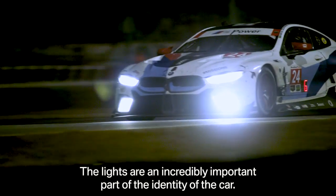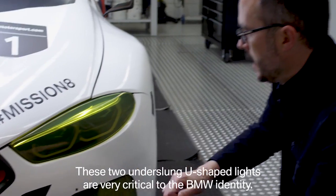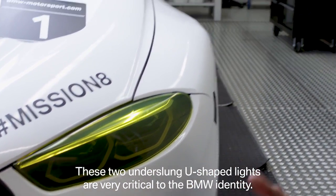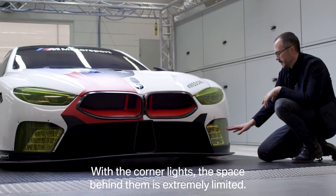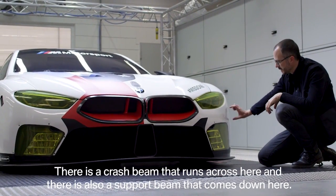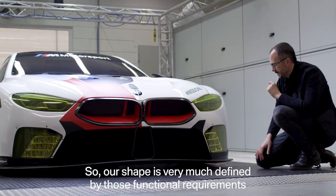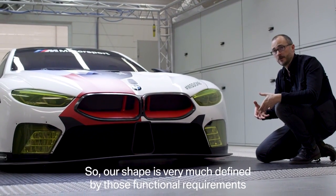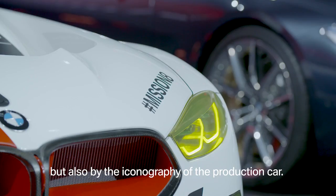The lights are an incredibly important part of the identity of the car. In fact, these kind of two underslung U-shaped lights are very critical to the BMW identity. So with the corner lights, the space behind them is extremely limited. And in fact, there's a crash beam that runs across here, and there's also a support beam that comes down here. And so our shape is very much defined by those functional requirements, but it's also defined by the iconography of the production car.